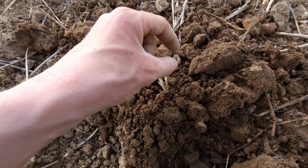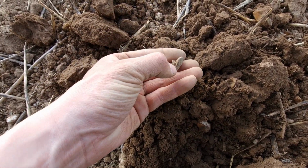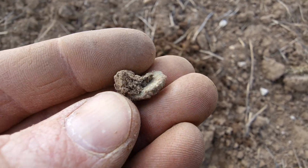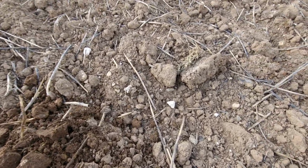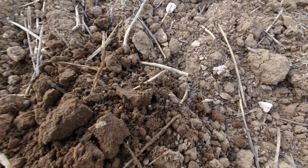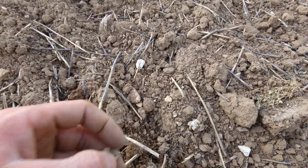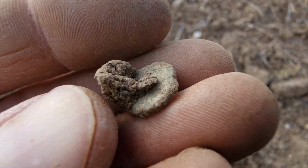Yes, it's lighter coloured than the rest. That's because it was right near the surface. As you can see, it's still encrusted in this dry soil, so you can see how dry the soil is on the top. Absolutely bone dry. It's kind of clay, chalky ground. You see the chalk in it. But yeah, look at that.